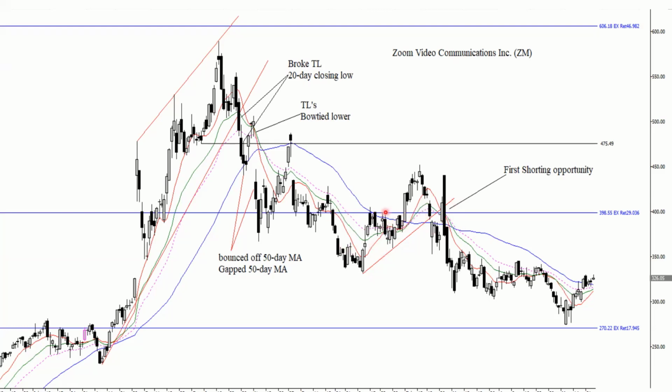It was coming down. Look at how it kept messing around with the 50-day. They took it above, took it below the Fibonacci number, broke the trend line, threw back into the trend line, and crossed back below that Fibonacci number. I used that as a great shorting opportunity right there. So then this stock just became a great short, which again, we topped out at, I forgot what the number was, high 500s on this thing.